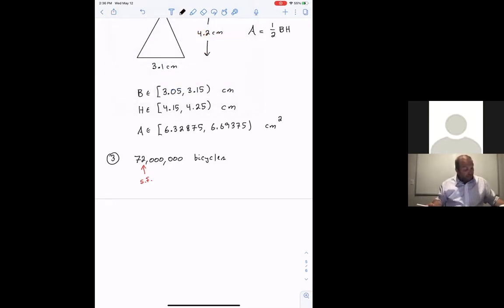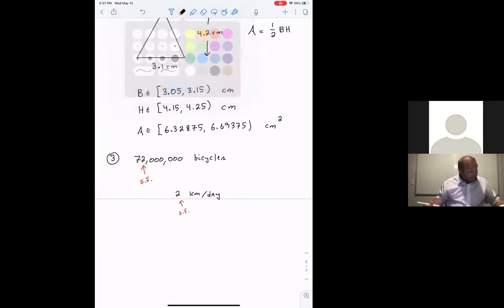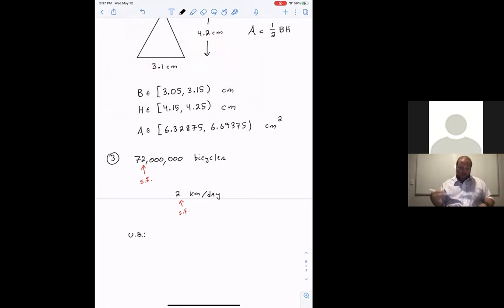Japan is at the top of the list of countries with most bicycles per person. On average, Japanese people travel about 2 kilometers by bicycle, correct to the nearest kilometer each day. It's crazy. 2 kilometers per day, correct to the nearest kilometer. So we have one significant figure. Calculate the upper bounds for the total distance traveled by all the bicycles in Japan per day. We just want the upper bounds. So, like before, pause the video, try it yourself.